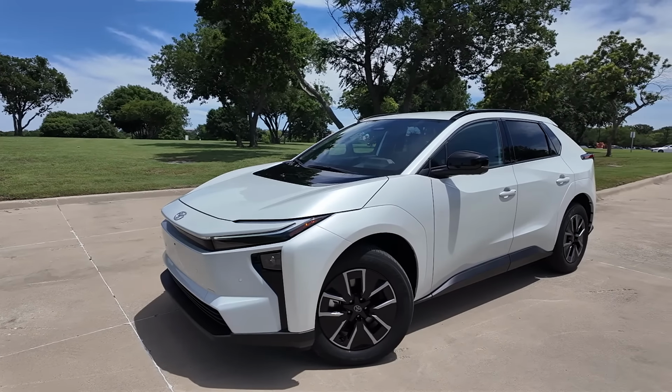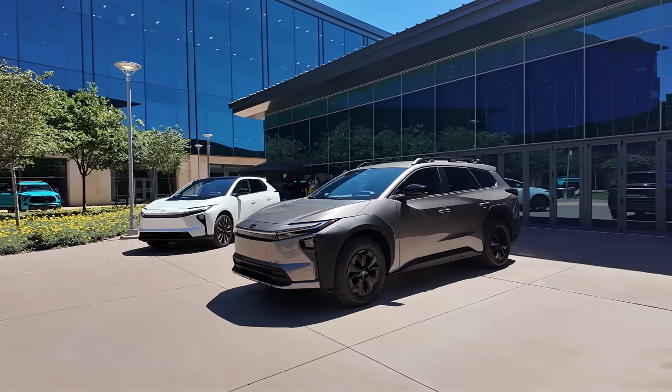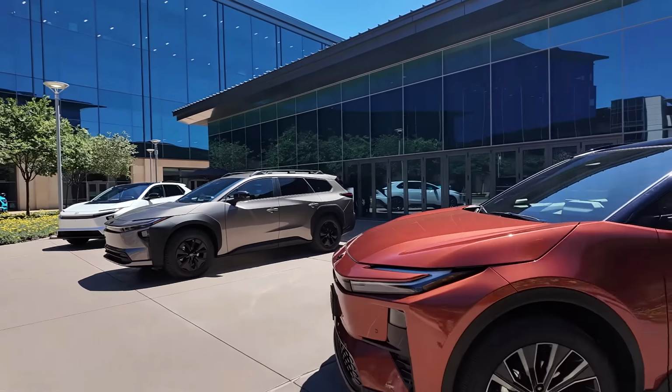And as mentioned, Toyota has a lot of experience building electrified vehicles. This is a company that, for the most part, really knows what it's doing. So it really does instill a lot of peace of mind for someone that's maybe a little bit skeptical about buying a brand new vehicle from a brand that might not know a lot when it comes to EVs.